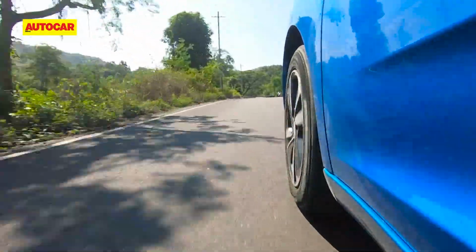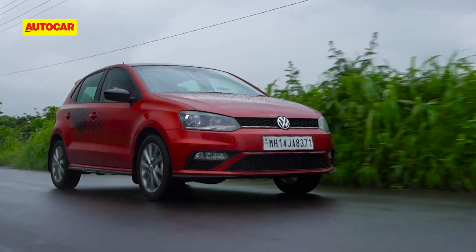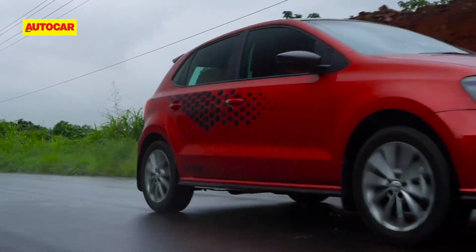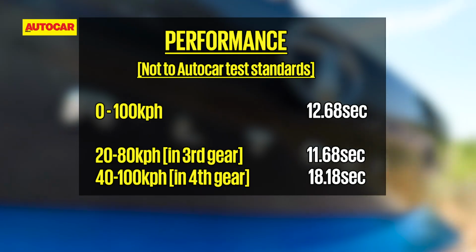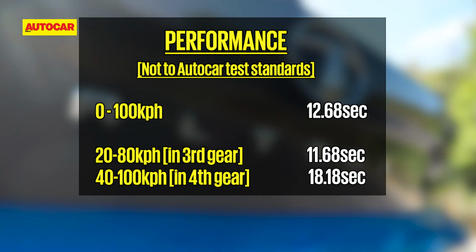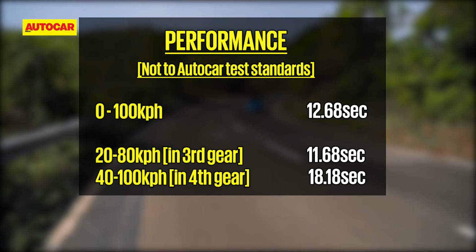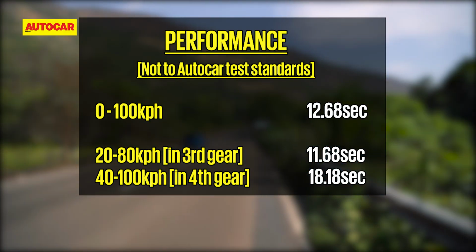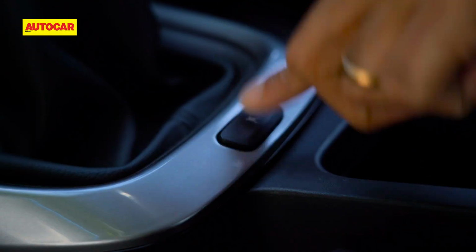The trouble is that while performance is an improvement, it's nowhere near the others like the Polo 1.0 TSI that has a sub 10-second time in the 0 to 100 km/h dash. The Altroz claims a time of under 12 seconds, while we only managed 12.68 in a quick test. And this was in sport mode. Yes, that's right, the Altroz iTurbo has a sport mode.